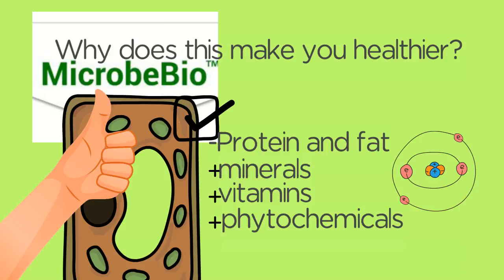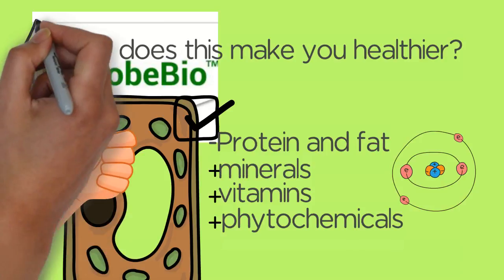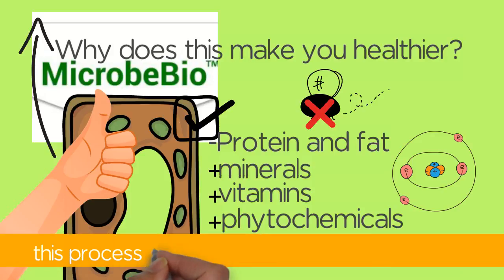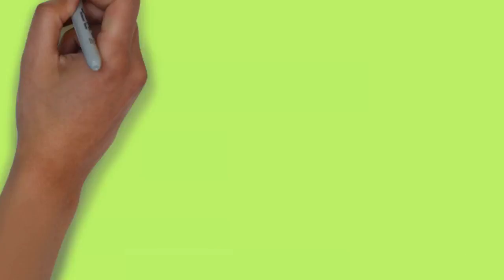Not only that, but Microbio will also boost your plant's resistance to things like pest and disease. Many organic biological growers see no pest in their fields when things are going well, and Microbio's microbes help to make this process easy and achievable for everyone.